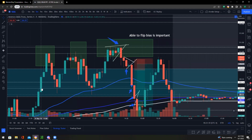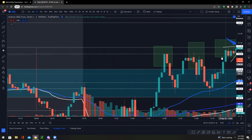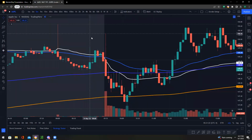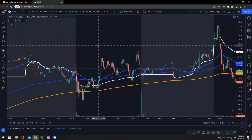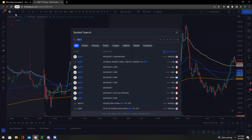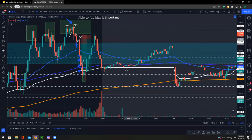QQQ was triple topping. Well, technically at the time it wasn't triple topping, but it looked pretty triple top-ish. And if you look back at Apple from yesterday, same thing, super bearish structure. And Microsoft, same thing, bearish structure, right? For people that don't know, Microsoft and Apple have the highest weight in the ETF of both SPY and QQQ.